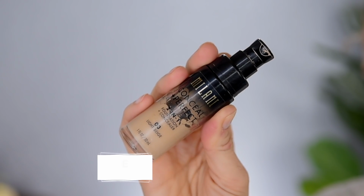I also have the shade 01 Vanilla. That one is a little bit too light for me right now, but I imagine we're about getting to that point where that one's going to match me a little bit better soon. Love the finish of this one. If you have dry skin, you like something that has good solid coverage and that's pretty long wearing, this is a really good one. I wouldn't say that this one's transfer proof, but it is long wearing.